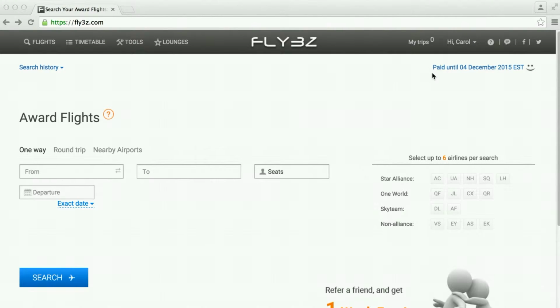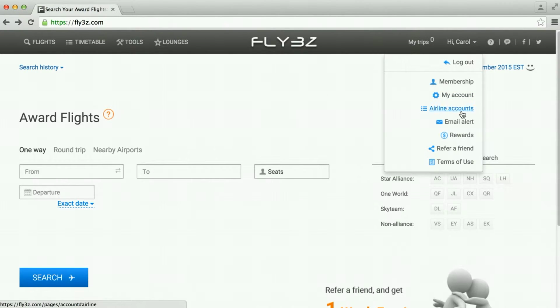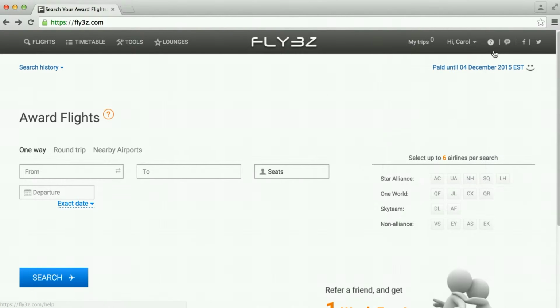Over here, you'll notice that they basically tell you how long you've paid for. So currently, you can see that I'm paid until December 4th of 2015. So I have a payment coming up. Over here, they have my trips, which I will talk about later. Right here is your basic account information. Over here, if you have any questions, you can click on that, you can message them, and so on.